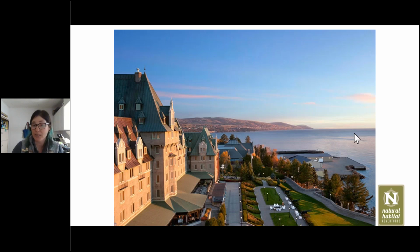The first place that we're going to stay when we're there is a hotel called the Fairmont Le Manoir Richelieu. So this is a beautiful Fairmont hotel. It was originally built in 1899, rebuilt in the late 1920s. We spend 2 days here while we explore 2 more parks.